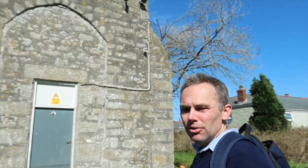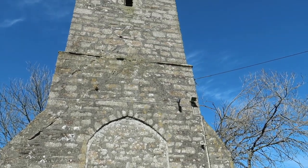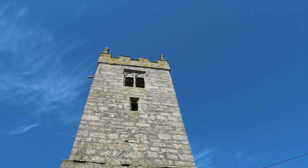Yeah. Wow. Well, we've walked what? About a mile? Mile and a half. And we're quite high here, aren't we? A lot of churches with landmarks. Isn't it? Yeah, that's what's unusual about it, it hasn't got that Victorian spire, has it?